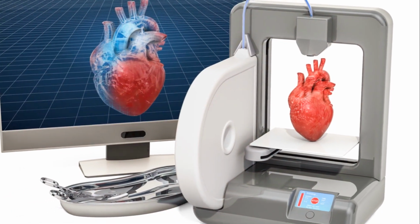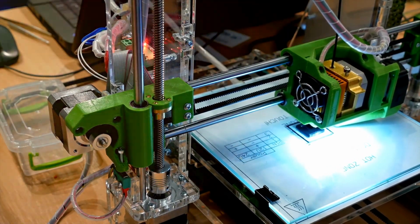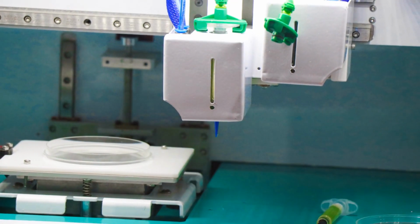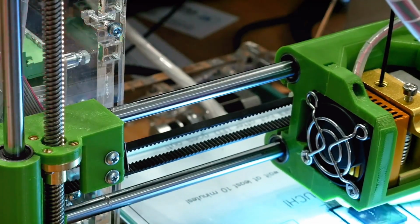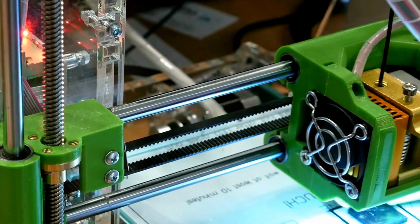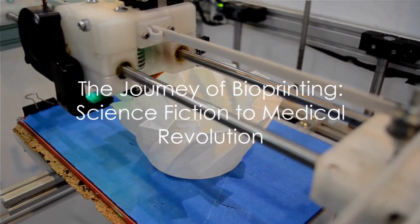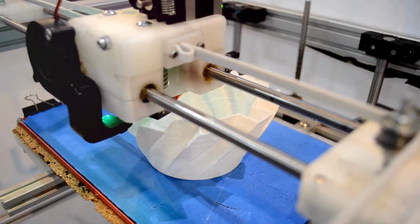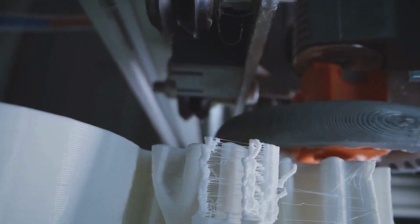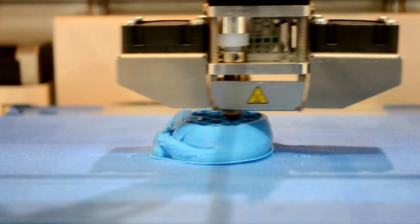As we look to the future, the potential impact of bioprinting is nothing short of revolutionary. Imagine a world where organ transplants are not limited by donor availability, where personalized medicine is not just a concept, but a standard practice. Bioprinting could well be the key that unlocks this future, bridging the gap between what is and what could be. To sum it all up, bioprinting is a journey. It's a journey that has taken us from the realms of science fiction to the cusp of a new era in medicine. It's a journey marked by innovation, challenges, and immense potential. It's a journey that's far from over.